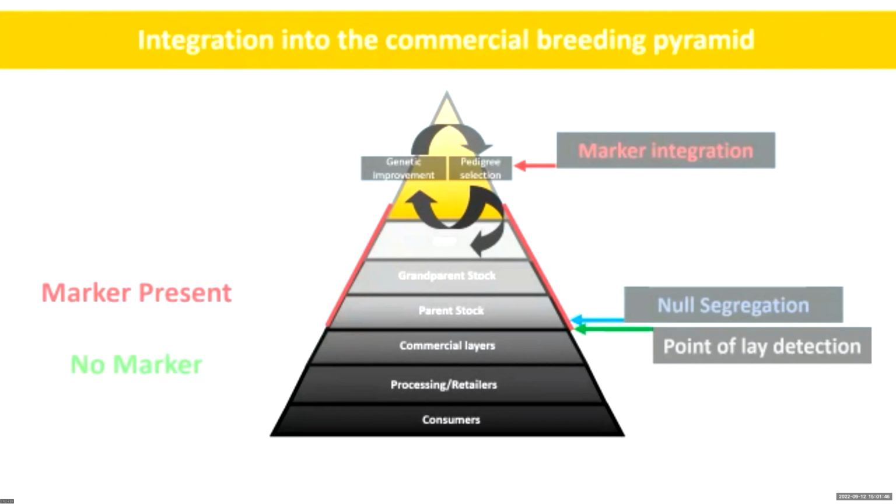And then zooming that out from the crossbreeding to the pyramid. As Hassa explained before, at the crossbreeding, you have 4 different lines that eventually you're breeding into one line, but it's sort of the reverse. As you go down the pyramid, you start with very few animals and then you breed out to lots and lots of animals. We have our pedigree selection and our genetic improvement here, and this is where you actually integrate the marker. So you fix that trait into your pure line stock, so you're not constantly having to reintroduce it. This is where your pedigree selection is happening. And then once it becomes a fixed trait, you just breed it down, into your grandparents and your parent stock.